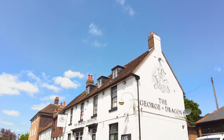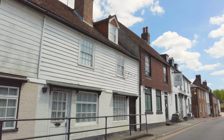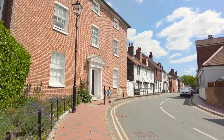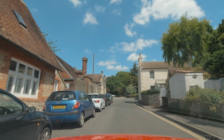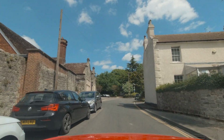Back onto the High Street and Wrotham's third pub, the George and Dragon. They must like a drink here. At the end of the High Street we come across the fine George and West House, but I think it's time for us to jump back in the car and hit the road again. I'm going to do a quick loop around Wrotham recreational ground before heading on to our next destination.